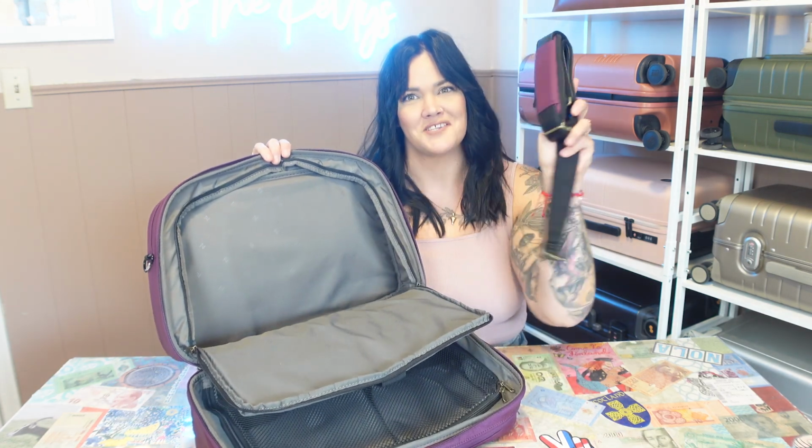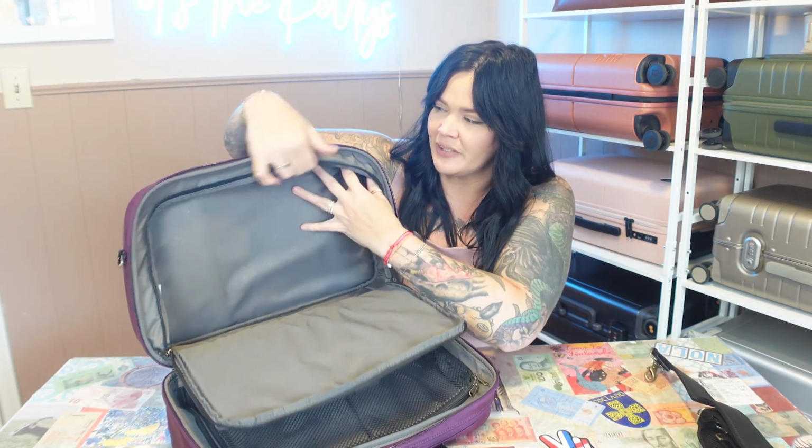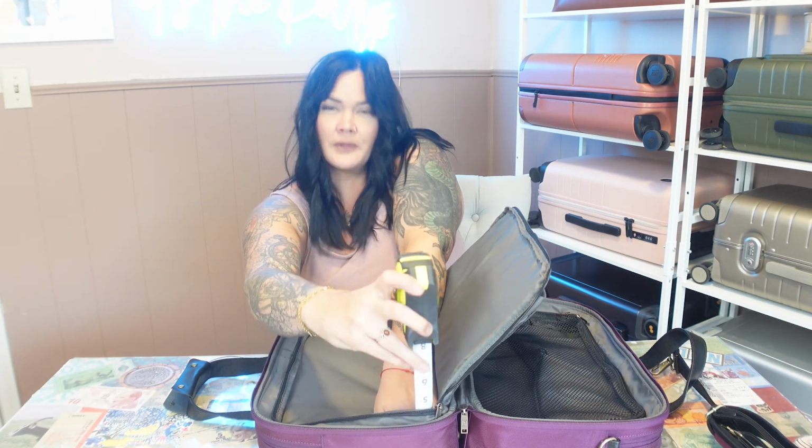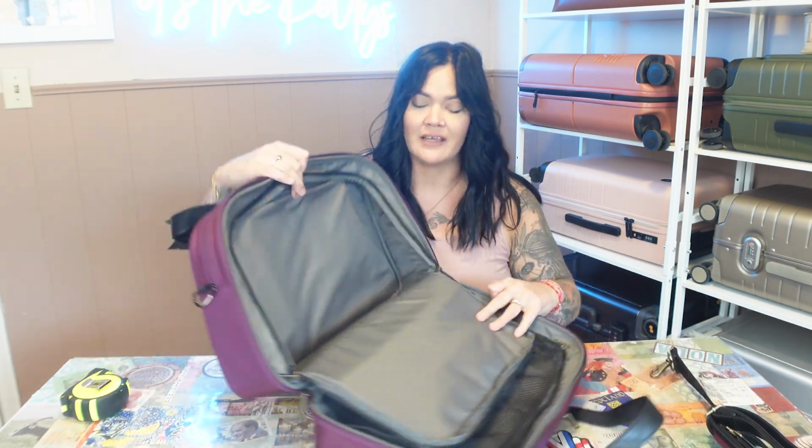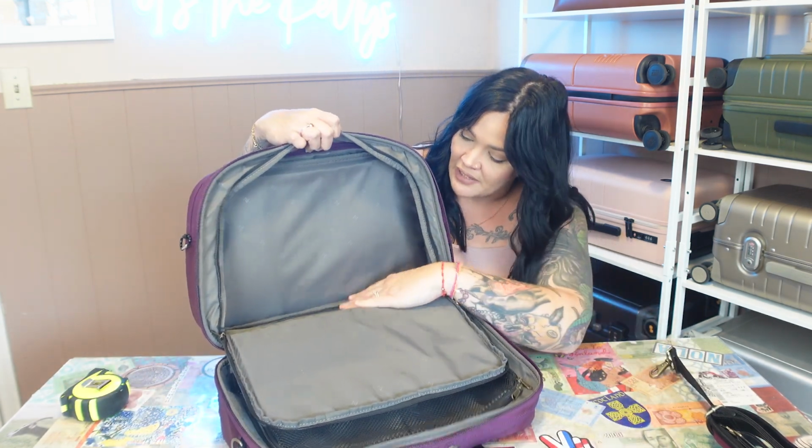So behind this laptop sleeve here is more space. Oh, here's the crossbody strap. This is where you're really going to be able to pack the bulk of your stuff. Let me go ahead and measure it real quick. It's going to be about 4 inches on the bottom, and then the top is going to be a little bit less than 3, but you're still going to be able to really pack a lot in here.